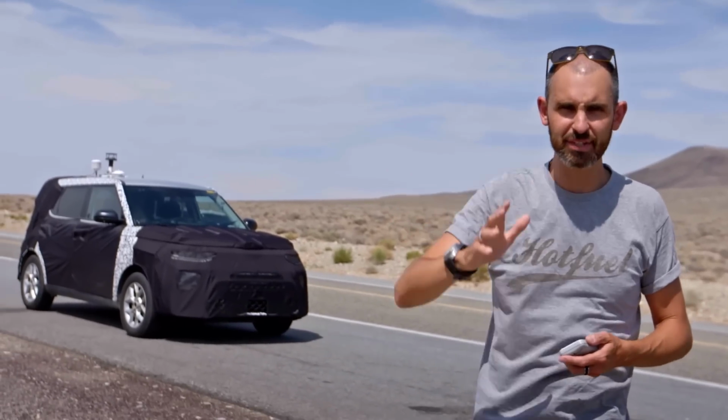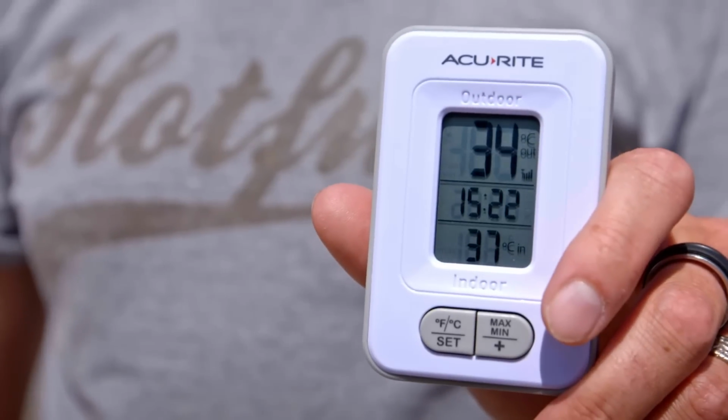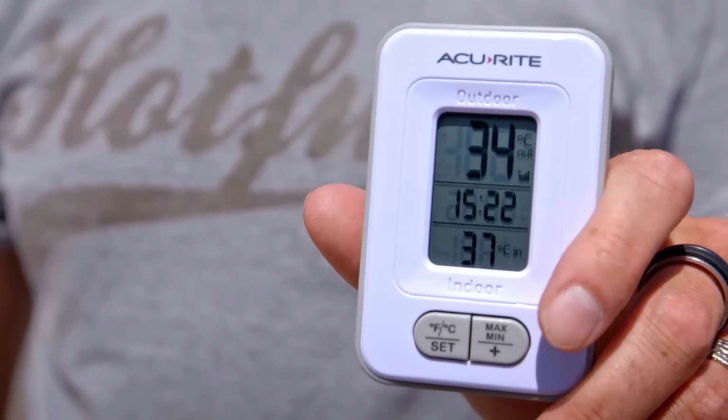There you have it, 17 miles, 5,000 feet of elevation. I've managed to get the interior of that Kia down to 34 degrees. Trust me, it feels like a fridge in there now.